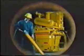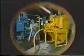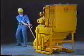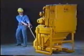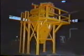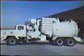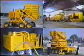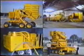Today, more than 1,200 HiVacs are used at industrial sites throughout the world. Foundries, shipyards, cement plants, machine shops, steel mills, and chemical plants. NFE manufactures a full line of more than 20 standard HiVac models, from portable units that one man can tow to giant central vacuum systems, all designed to take care of the toughest cleanup jobs. Even so, nearly half of our vacuums are individually engineered to meet the special requirements of our customers.